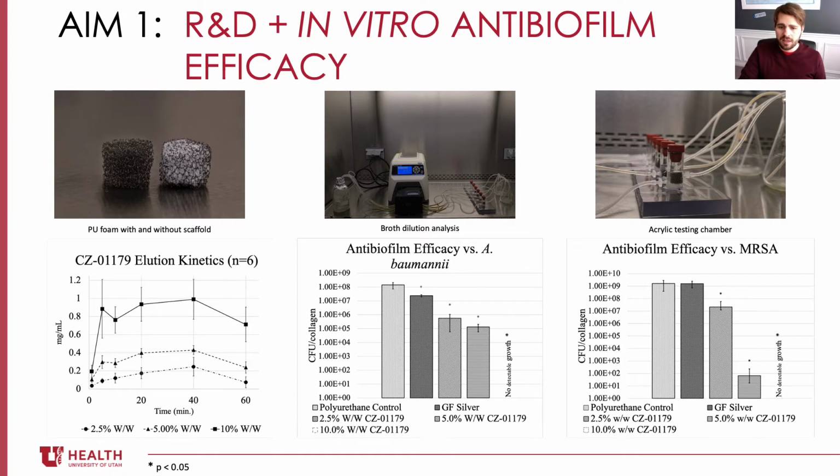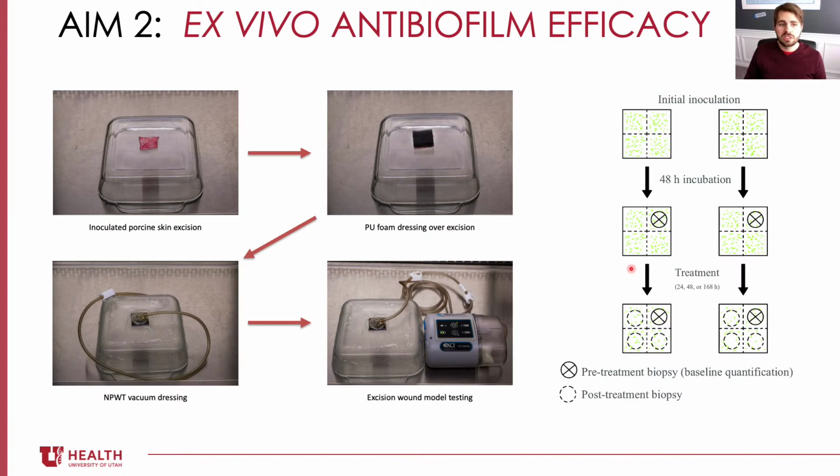So with that, the next aim is to do an ex vivo anti-biofilm efficacy test. The purpose of this is to design what our in vivo setup is going to look like. To start, we took some pig skin with 4 by 4 centimeter wounds. We inoculated with MRSA or Acinetobacter, and then we put the foam on top of it, either silver foam, polyurethane foam, or CZ foam.